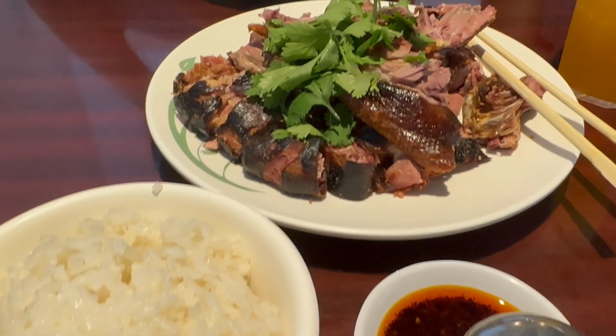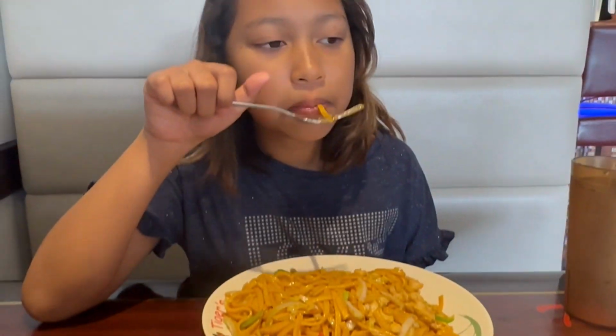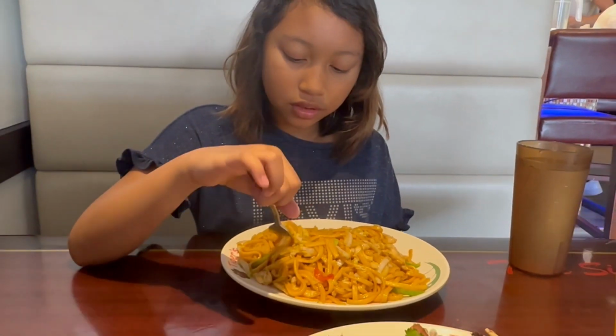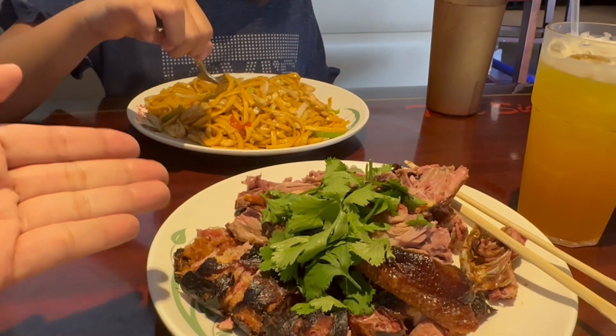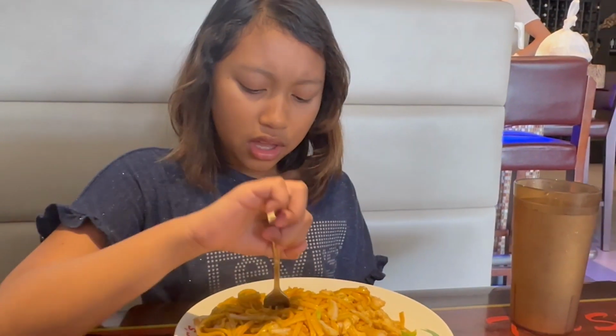We are having lunch in Tiger Noodle Restaurant. Miska enjoying noodle. That's a big portion. It's a big portion, yeah. Everything in here is a big portion. Actually, this is appetizer, and that is a main meal. But look at them. The portion is like the same.